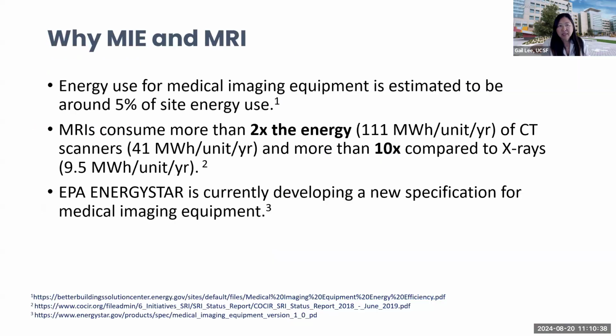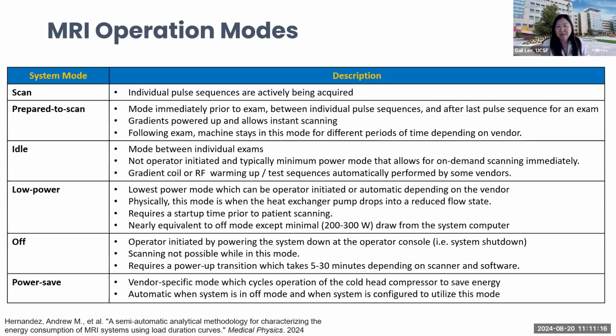Next slide. So again, why medical imaging equipment and why MRIs? We know that for typical hospitals, the energy used for medical imaging equipment is about 5% of the total hospital energy use. And they do consume more energy than most of the other medical imaging equipment. And so we've been working with Energy Star to help develop specifications for additional new medical imaging. So we turn it over to Andrew to talk more about the technical issues.